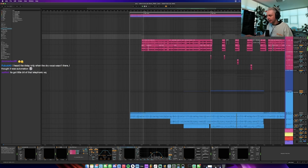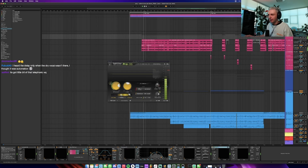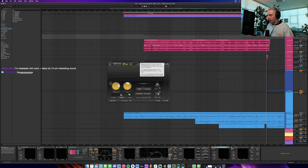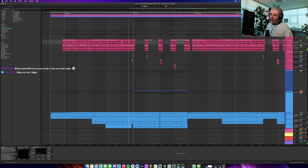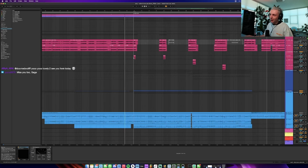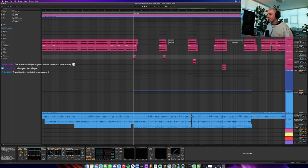We have a Pro DS. This is basically a de-esser. And we have a little bit of an EQ, but this is basically surgical EQ. And then we have those little cool things. I'm obsessed with those.